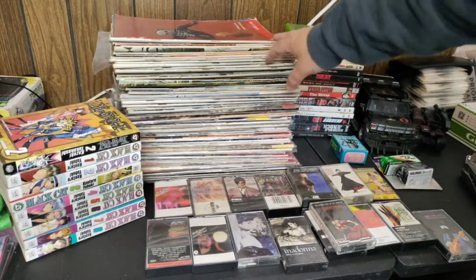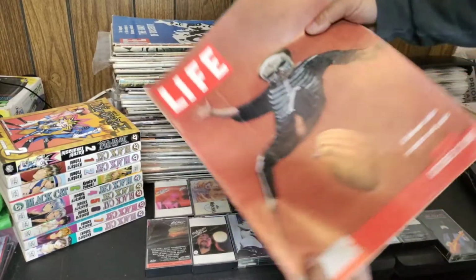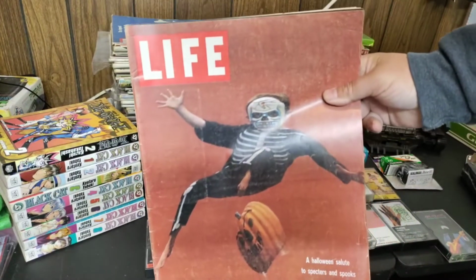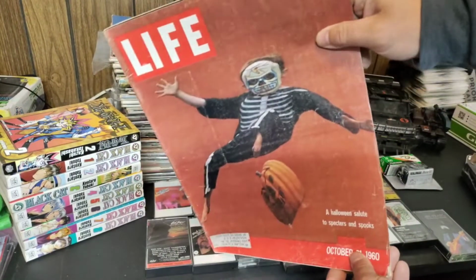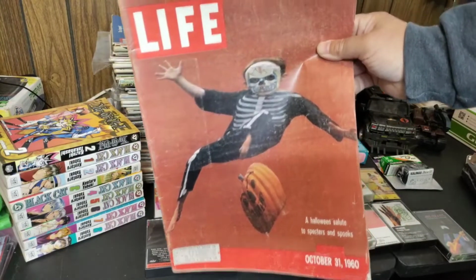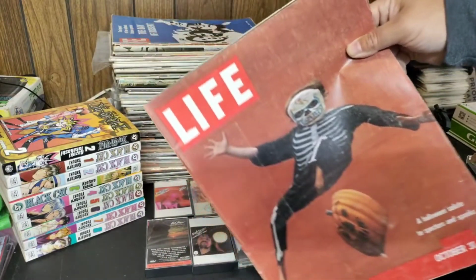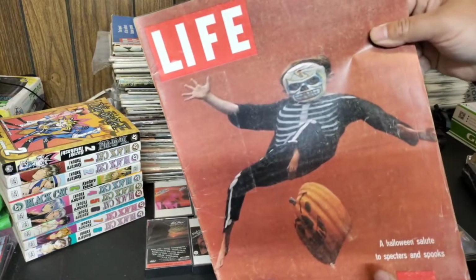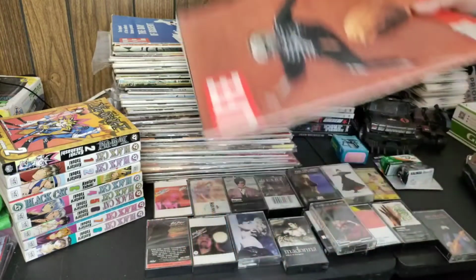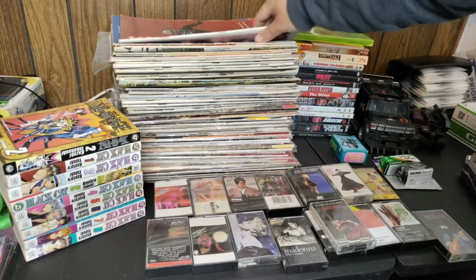Right back here is this huge lot of old Life magazines. Now, most of these are all from the 40s to the 60s. There's a couple in the 70s. I paid 75 cents a piece for these, and there's like 95 of them. There are some that could be valuable, certain ones that can be valuable. I have to go through them. But even on the low end, if I get like $3 a piece, you know what I mean? I'm going to make a decent amount.